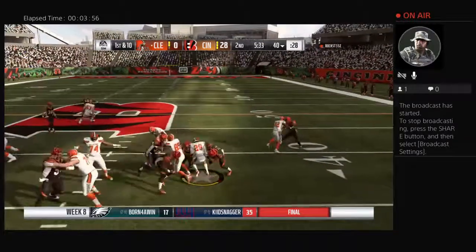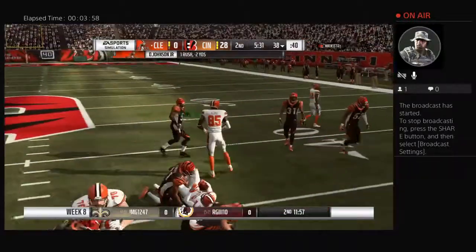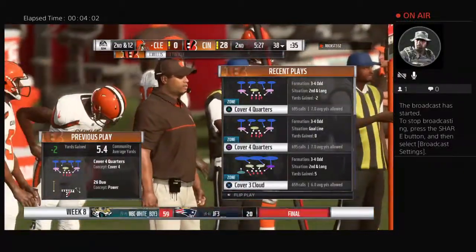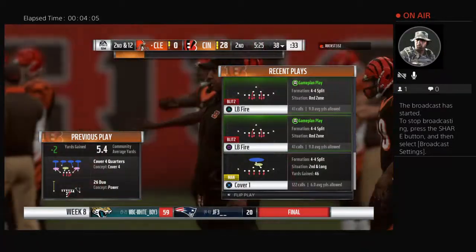They'll hand it off now. Johnson. And this play will be blown up. He'll lose yardage back at the 38. That's going to go as a loss of 2, and it'll be 2nd down.